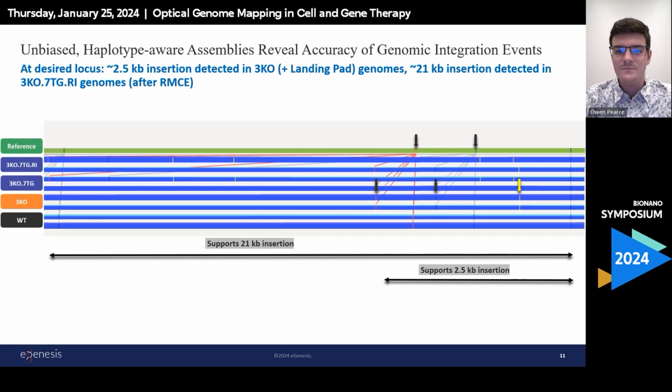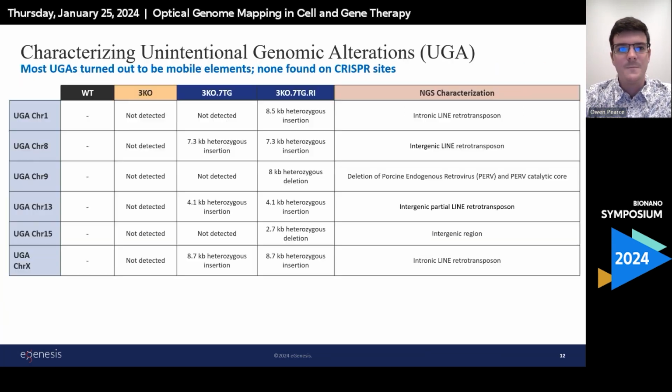landing pad. After we performed the cassette exchange, you can see a further shift in these DLE1 sites relative to the reference genome, and that is supporting of a 21 kb insertion, which is the approximate size of our payload. We've also introduced 4 novel DLE1 sites that we have identified as being encoded in our payload. You can also observe the 3KO 7 transgene RI genotype is identical to that of the 3KO 7 transgene at this loci, suggesting again the stability and robustness of our edits.